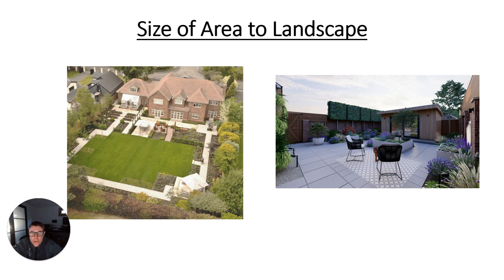Often the budget or investment that the client wishes to set, they base on the value of the house. So often people are spending around 20% of the value of the house. In these two cases, the landscaping spend is within that 20%. It's a bit of a rule of thumb that a lot of people apply when they're thinking about these things.